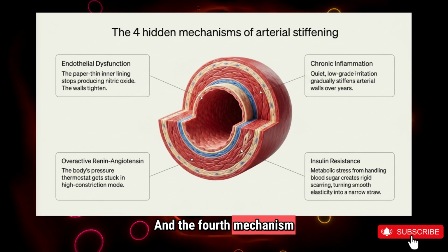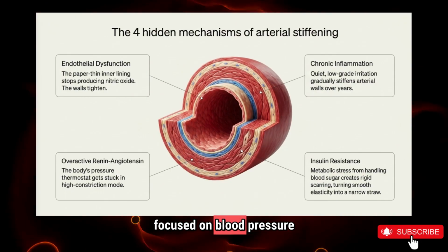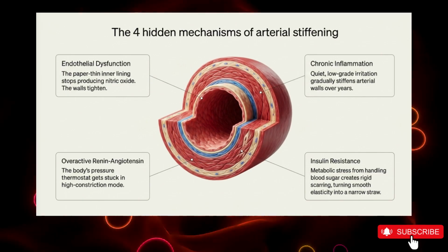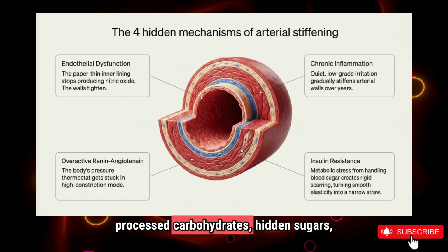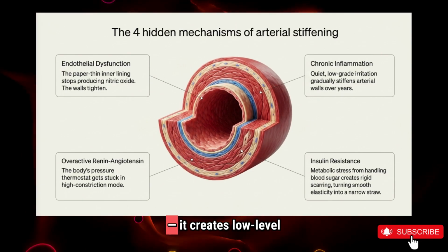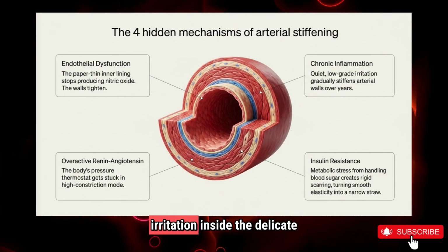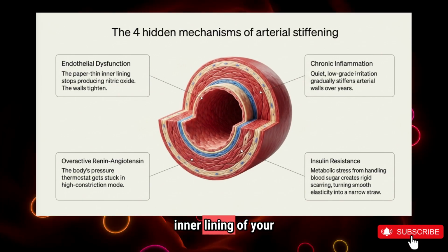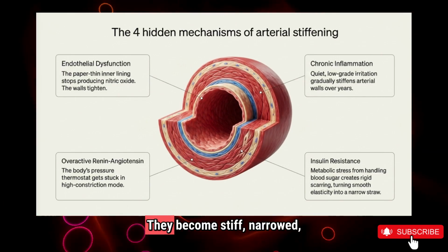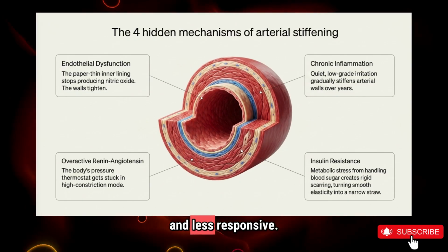And the fourth mechanism is one most people focused on blood pressure never hear about. When your body struggles to manage blood sugar over time, from processed carbohydrates, hidden sugars, or the metabolic slowdown that comes with age, it creates low-level irritation inside the delicate inner lining of your vessels. The walls stop being smooth and elastic. They become stiff, narrowed, and less responsive.